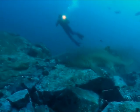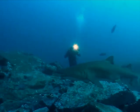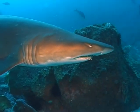David has found the unusually large female grey nurse. She's over 11 feet long and in pristine condition. Sadly, her kind are endangered, with many falling victim to shark fishermen.